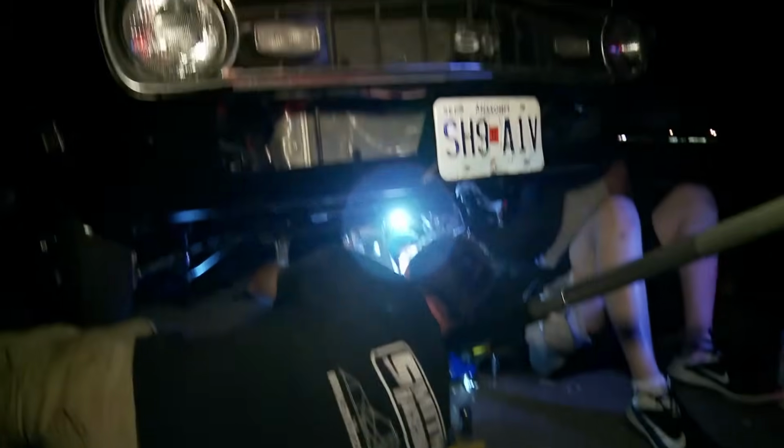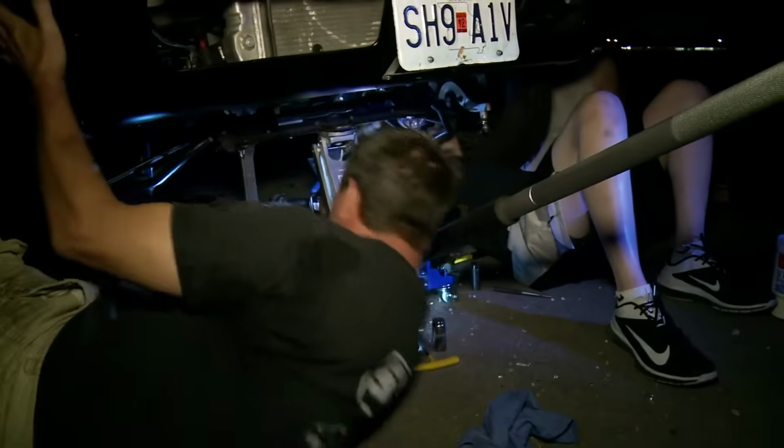Another 20 miles down the road, another broken car. This time it's Todd Mashmeyer. He hit the bridge with his car, took out the cross member to the motor, smashed the oil pan, the transmission pan. Now he's got a welder to fix it.